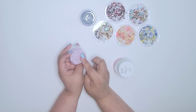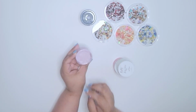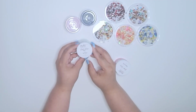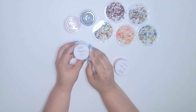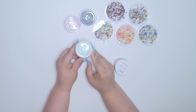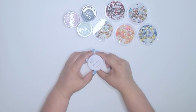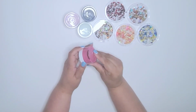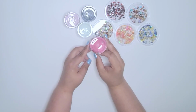This has like a little shimmer. How pretty is that? I know you can see it. This does have like a little glitter. And this one is called Soft Pastel. Also 1 ounce. Look at that, like a matte. It's really nice. And then the last one I have here is Hibiscus Pink. Look at that one. That's real pretty. I like that one.